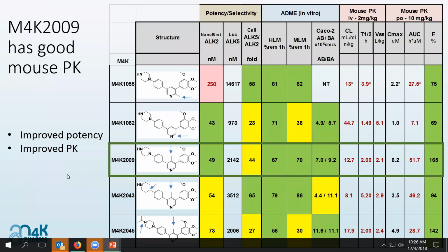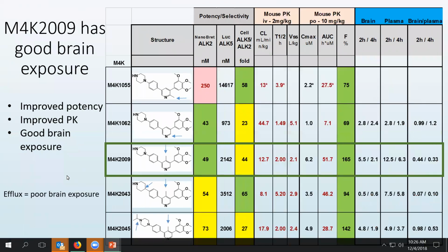So we took this data, moved M4K 2009, in fact, all of these compounds into the brain exposure experiment. We see that M4K 2009 gave about a 6 micromolar exposure in the brain after 2 hours, after a single 10 milligram per kilogram dose. And that dropped to about 2 micromolar after 4 hours.